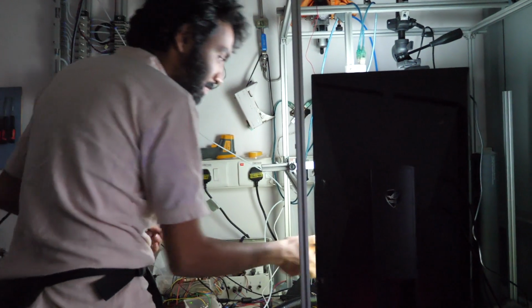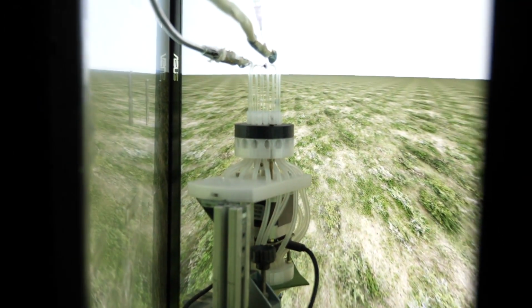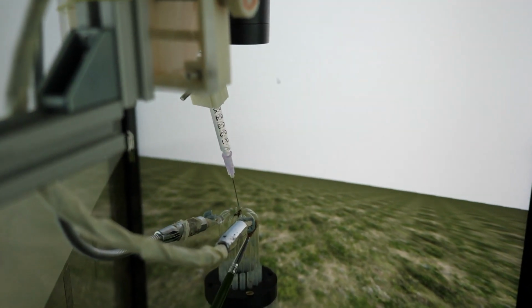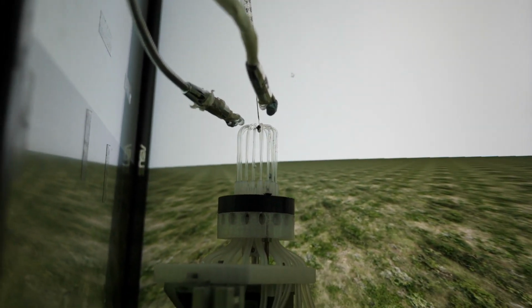So if you can see, I don't know if you can come over here. I'll try to move the seat out of the way. So this is what the arena looks like. It's opened up right now so that you can see it. And you can see this tiny little insect right in the very center. It's in the center of all these concentric tubes, and these tubes allow us to give it odor or wind from any direction.